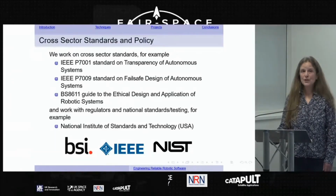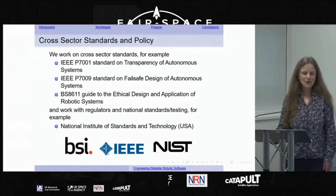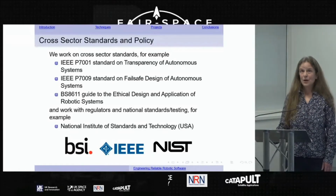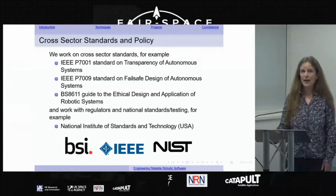So as part of the team, we've helped develop standards, those are listed on there, IEEE and BSI standards. We've been working on development of standards. We've been working with regulators in other domains as well. And we think this is key to get assurance of space robotic systems and make sure they're suitable and we can take them to space.